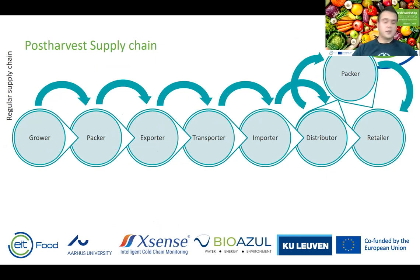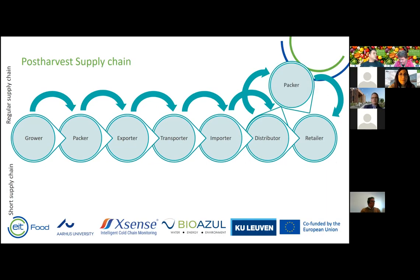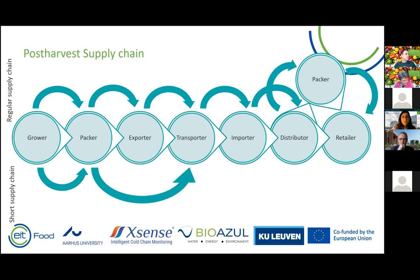Yeah, and we can also have a short supply chain, grower to packer, or the grower can pack the produce himself and then just transport it directly into retail. And this would be something ideal, but this is not the reality. There are so many different actors in the supply chain. And now when showing different digital solutions, I try to group them based on who is benefiting or who is using these solutions.